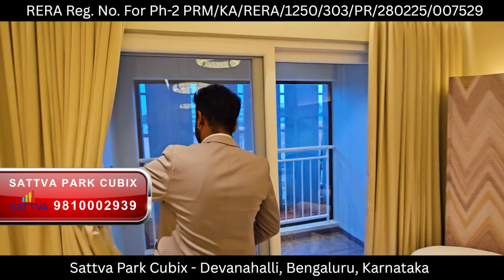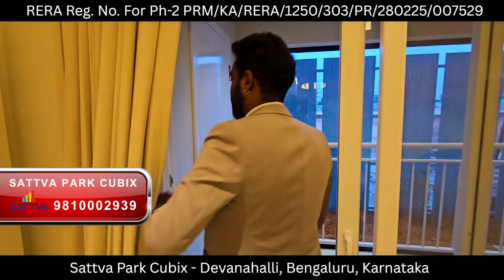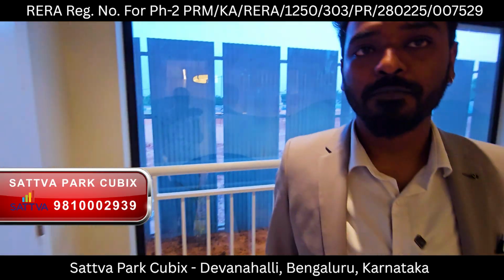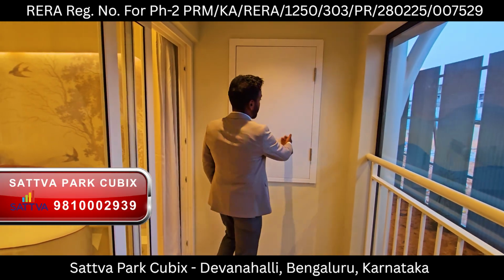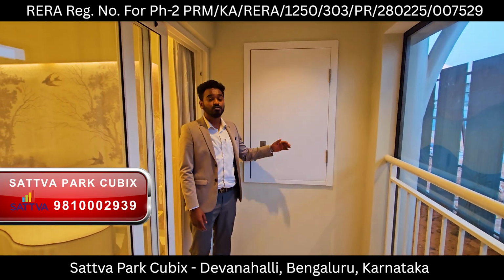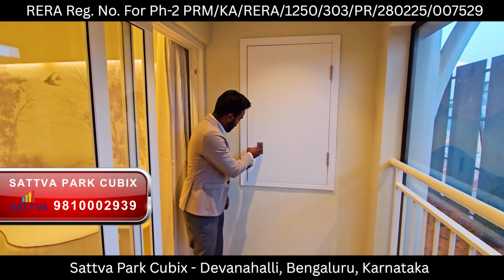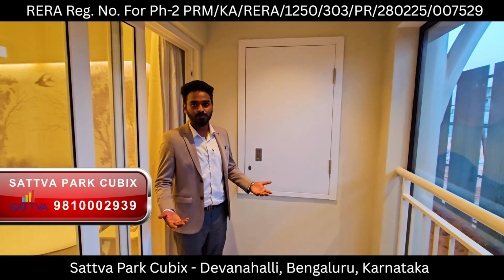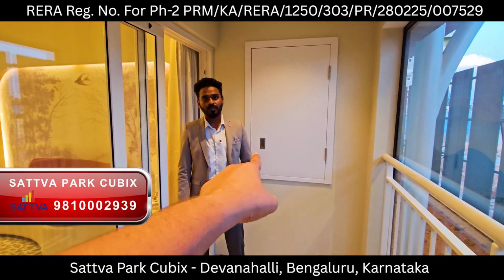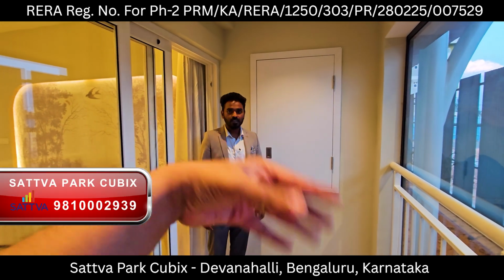That's a good question. If you see this, all the plumbing and electrical piping will be inside, and the maintenance will also be inside. Let me go that side so that I can show. So it is not exposed this time. Can you open that? It is locked, because there's nothing right now. It's a show flat. There's a special lock there, so even the residents won't be able to open it unless the maintenance team comes in.